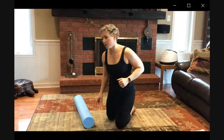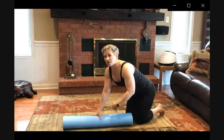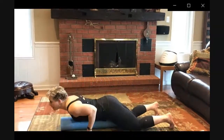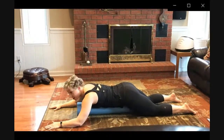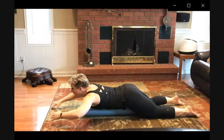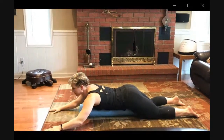So the first one I'm going to show you is on your stomach, and we start with a Superman. So you put it in the middle of the spine, all right, in the middle of the spine, and the Superman, and you hold for 5 seconds and relax. Don't turn your head, try and keep your head up, strengthening through your neck as well.